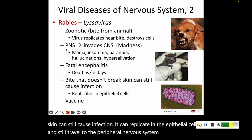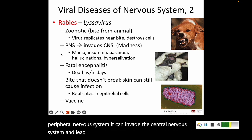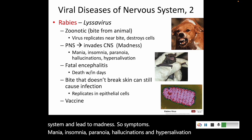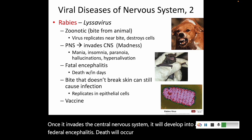And then from the peripheral nervous system, it can invade the central nervous system and lead to madness. So symptoms like mania, insomnia, paranoia, hallucinations, and hypersalivation. Once it invades the central nervous system, it will develop into a fatal encephalitis. Death will occur within days.